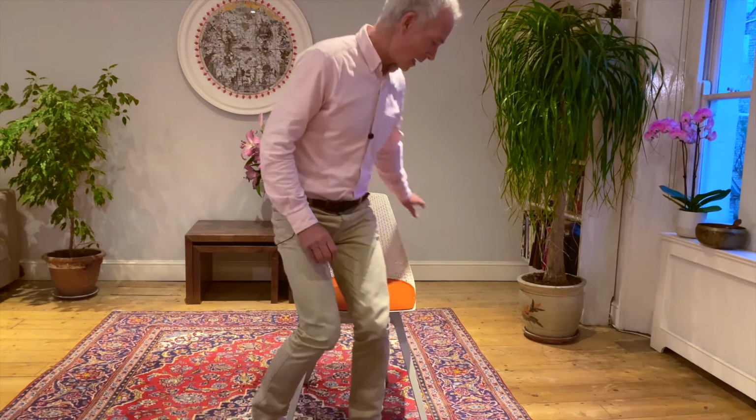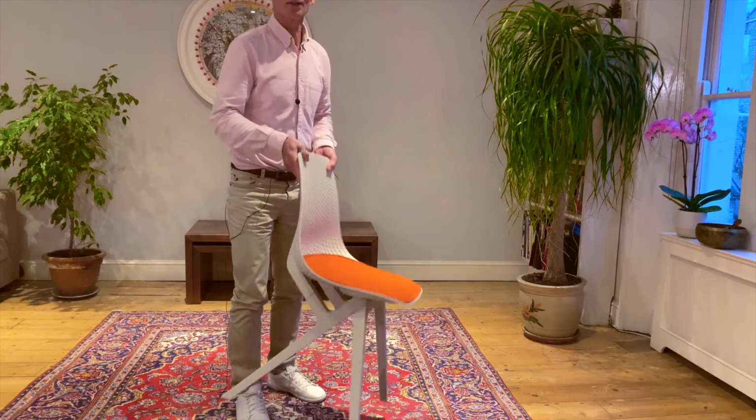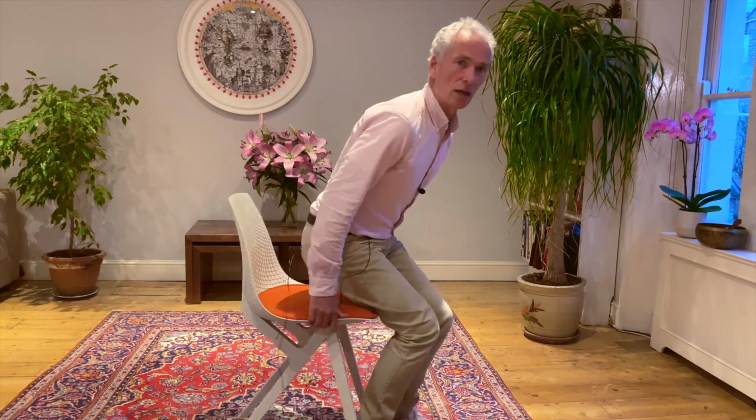So this is the chair. It's really aesthetically pleasing. It's lightweight. It's very, very light. It's durable and strong, and it's made from end-of-life carpets and fishing nets. So 98% of it is recycled plastic. So I'm just going to give you a side view of the chair.